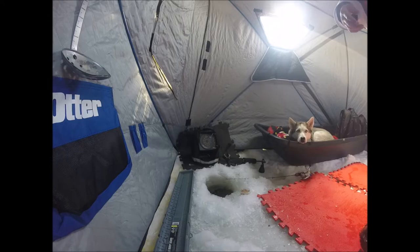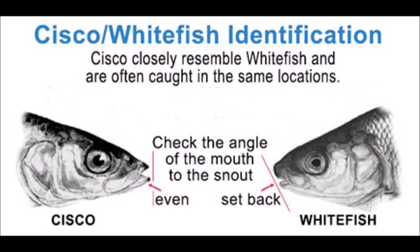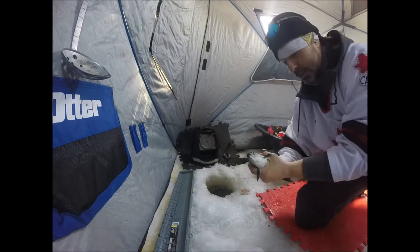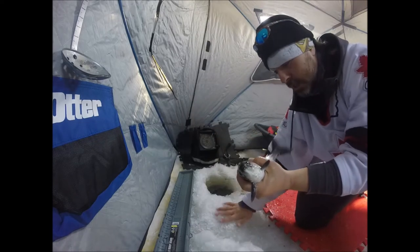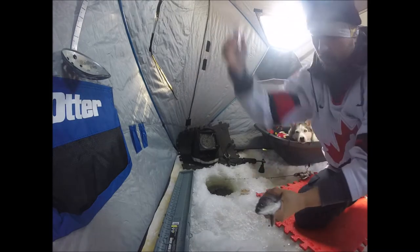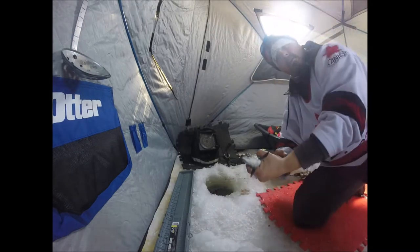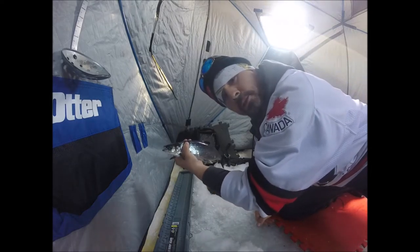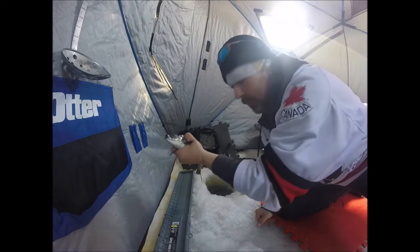Okay, this is a nice Cisco then. Look at the size of this Cisco. I got CFN fish off thing to do here. Stay safe and responsible, CFN.